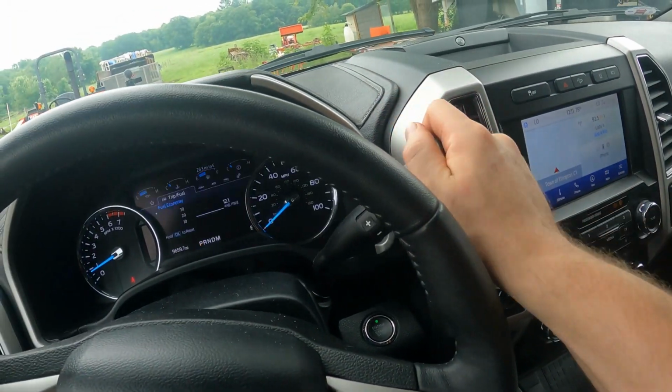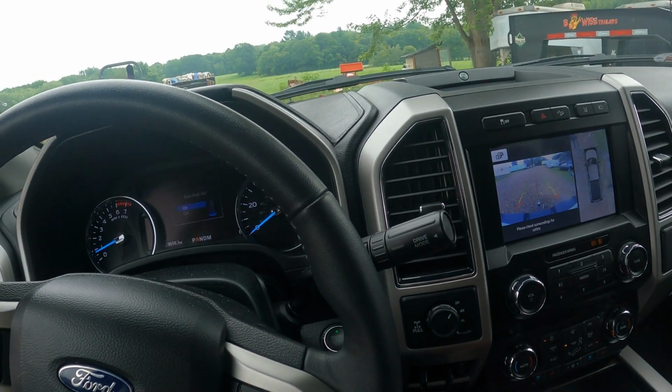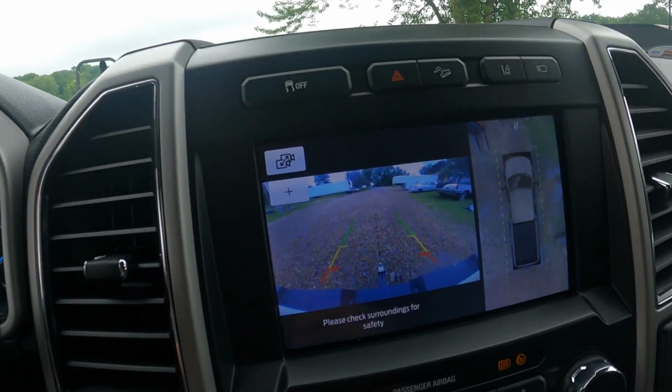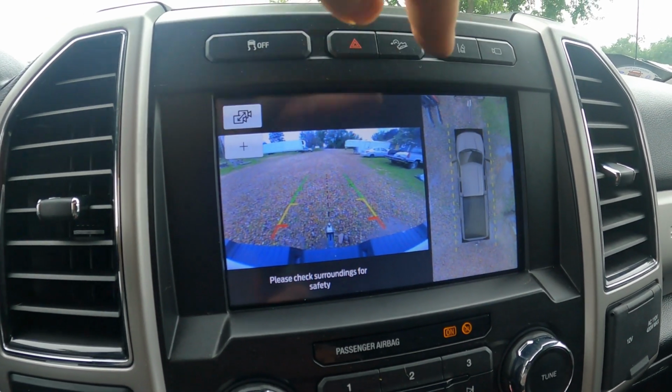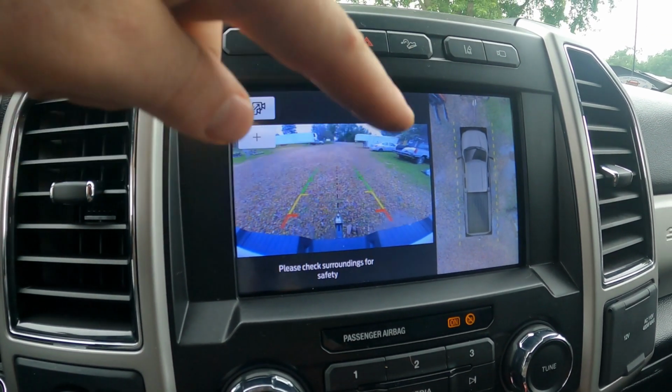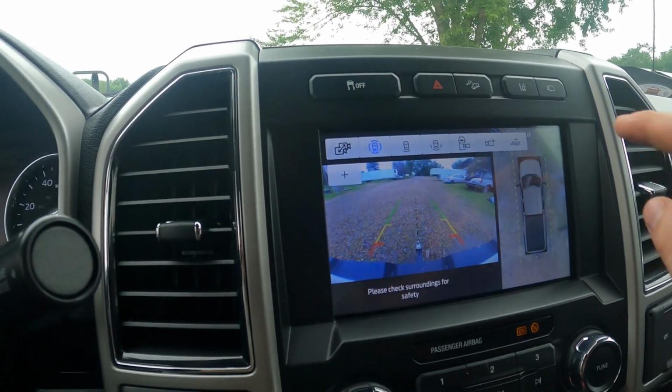Another one of the features that I do really like about this truck is it has cameras everywhere. So you put it in reverse, you got your standard backup camera, as well as a bird's eye view, seeing what's on the sides of you, behind you, in front of you. There's all sorts of camera modes you could change.